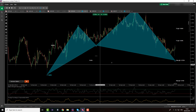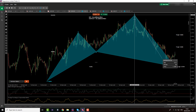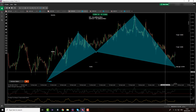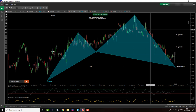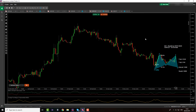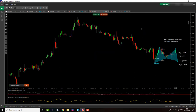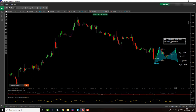Euro dollar, still waiting for the cipher. However, the C to D leg currently has how many? 100 candles, so I won't be engaging in this pattern because I have a limit of maximum 100 candles for each and every leg. Besides that, let's go to pound dollar. Did this happen on pound dollar? It formed a potential Gartley, but again, I'm not allowed to trade Gartleys. I haven't found them profitable, so I'll just skip them here. I just wanted to show you.